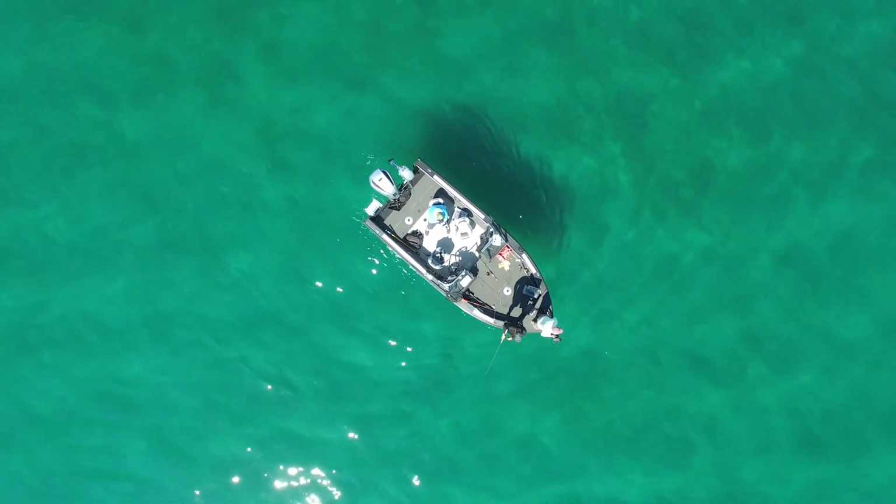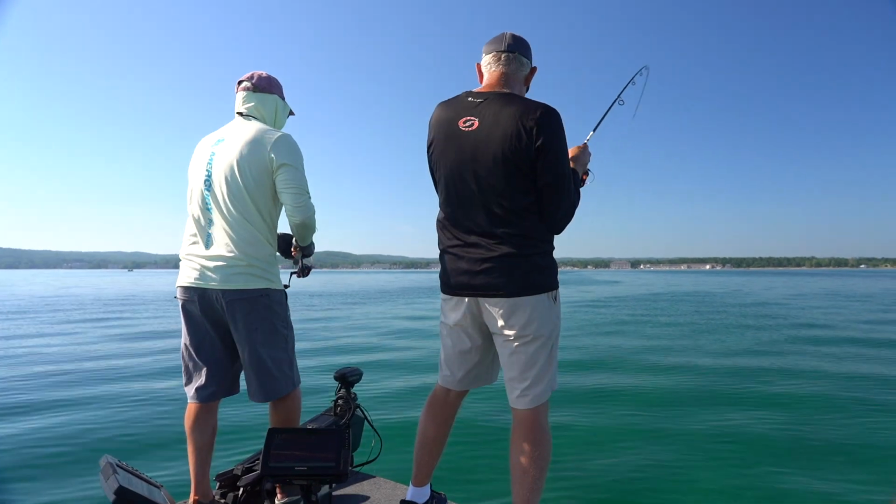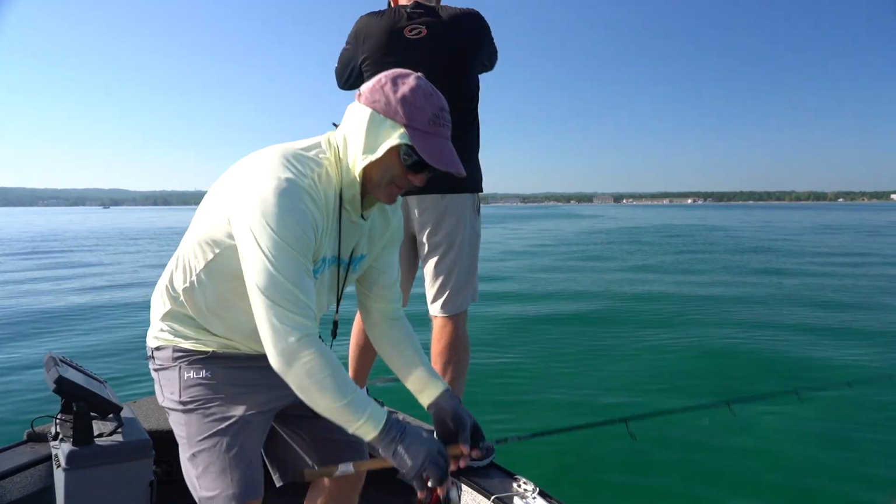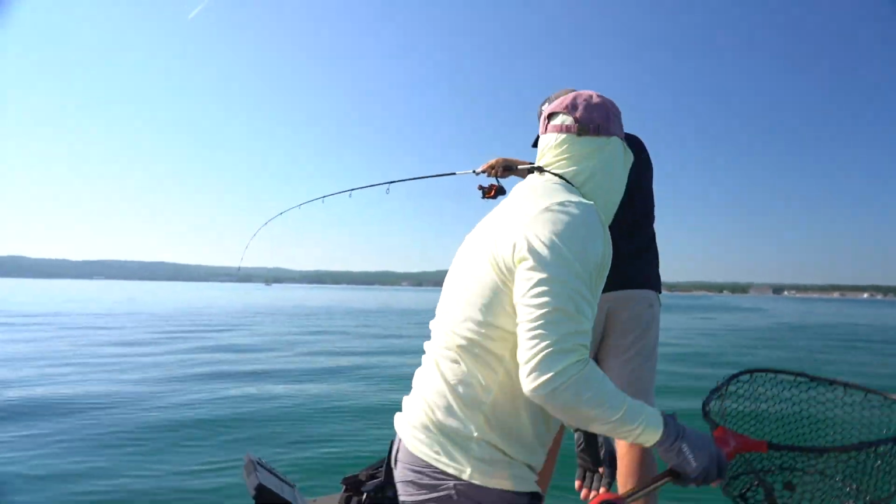That on the drop? Yep. The initial throw. I said I saw his tail. Oh, I didn't hear you say there was a fish up there. Oh yeah, I said there he is. I thought you were just casting.